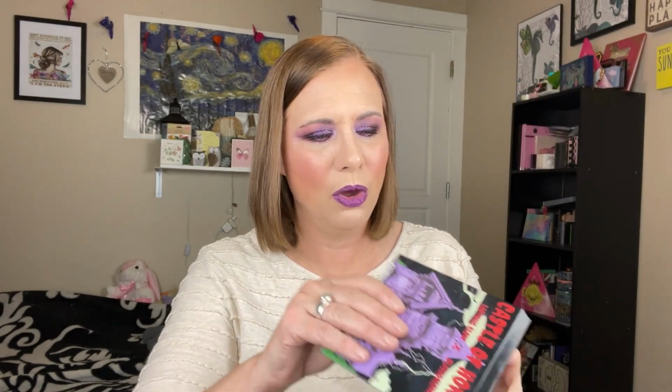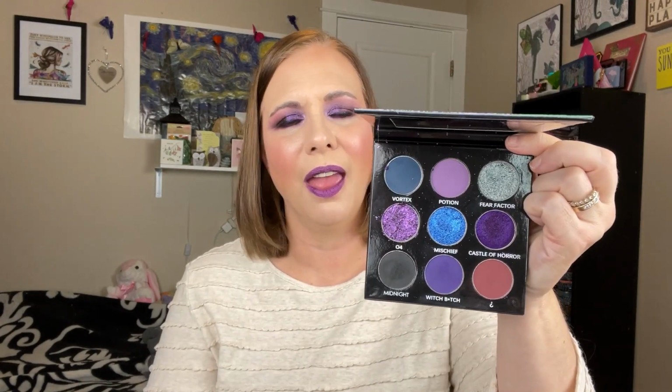Let's get serious here. The Castle of Horror, LadybugGlow, and Blair Dale MUA palette. Again, look how cute the packaging is. Definitely says Halloween to me. Woohoo! And I just loved everything that I used out of this palette so far.